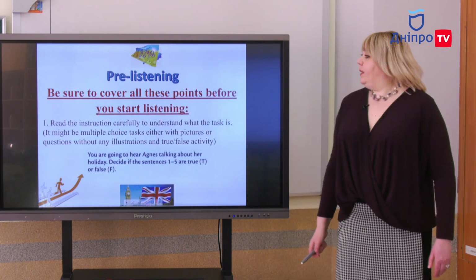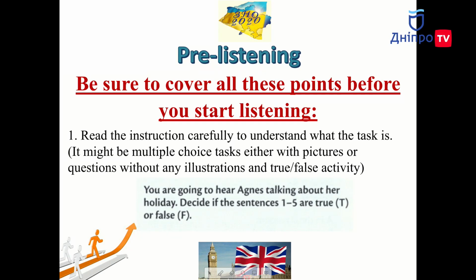Number 1, be sure to cover all these points before you start listening. As I say to my students, eyes before ears. Firstly read and then only listen. So, number 1 is very important thing. Read the instruction carefully to understand what the task is.